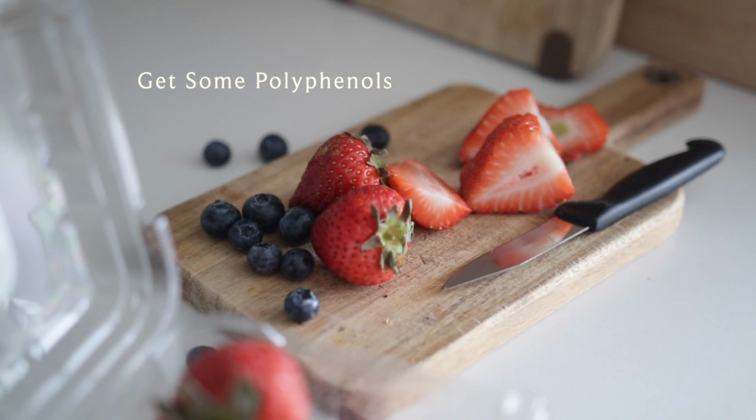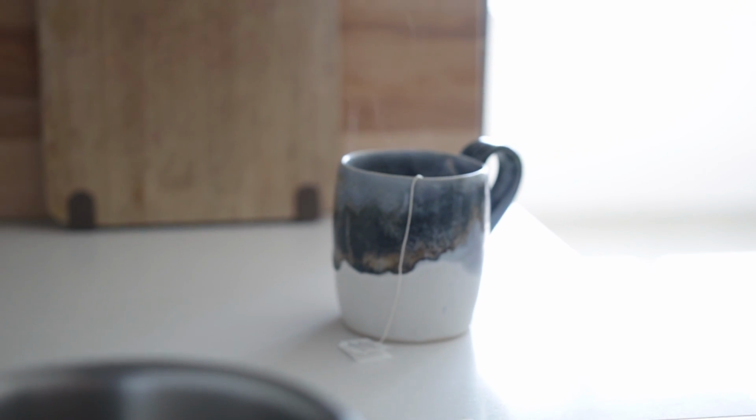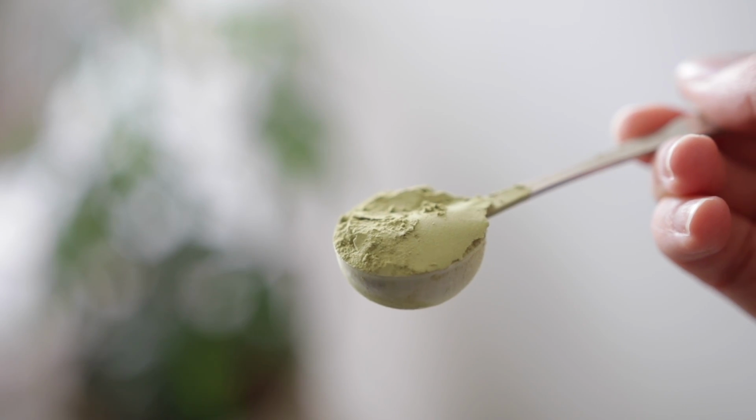Number 3 is to get some polyphenols in your diet. So polyphenols are certain compounds found in different kinds of foods that actually do have prebiotic properties to them, but they are very, very antioxidant rich and anti-inflammatory as well. Berries like blueberries are a great source. Green tea is a fantastic source of these polyphenols, matcha green tea especially. Cacao is another great source of polyphenols as well.